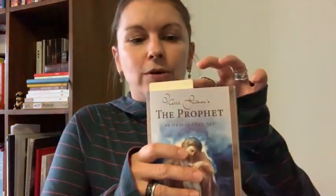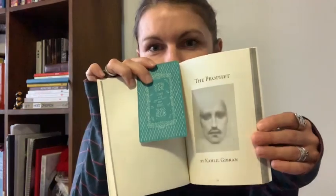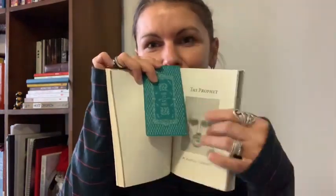Now, The Prophet by Kahlil Gibran was published in 1923, and it was an illustrated book with many of his paintings originally. In this guidebook, at page 65, there is the whole text of The Prophet included, which is quite exciting to have included in this oracle card set.